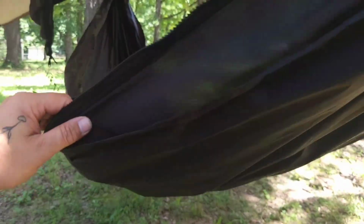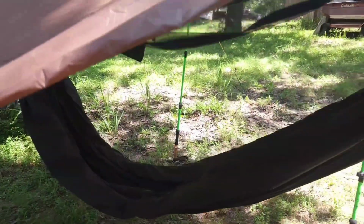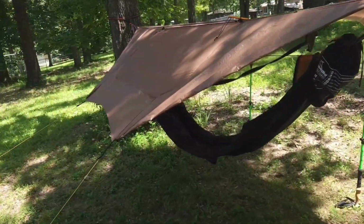There you go, that's a better shot. Your sleeping pad could go right down in here, and you can also attach your hammock underquilt if you wanted to. So again, just more options for you. If the weather was cold and you're wanting to bring this out, this kind of covers all of your bases. This really is a really cool hammock setup.